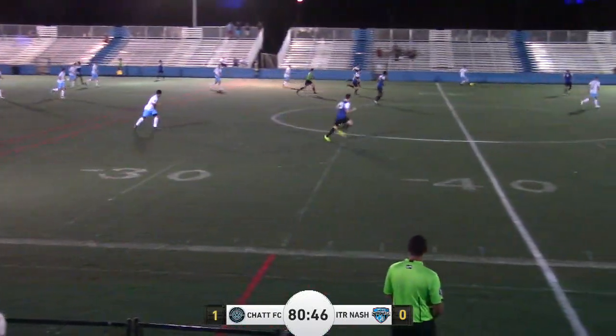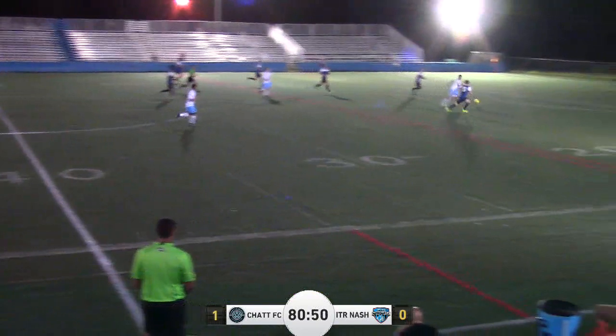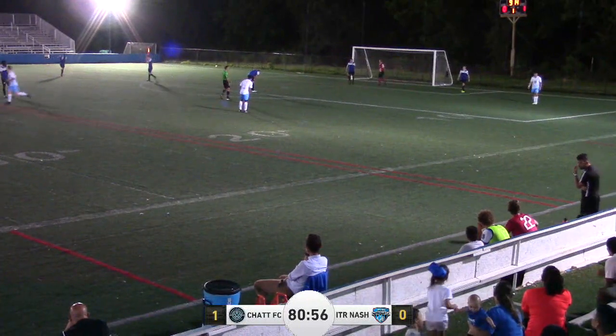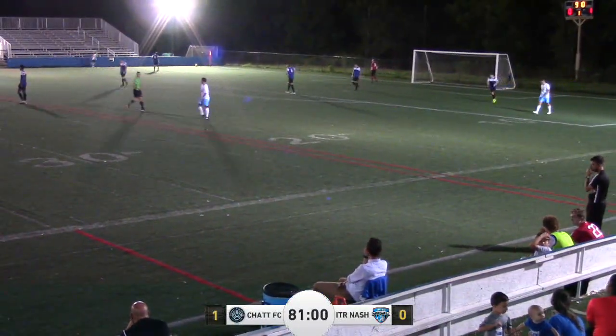João Costa, Chattanooga getting numbers here on the counterattack after that red card. Good ball for Charlie Clark. Can he finally get his goal here? Going far post and a little too much on it. Score stays 1-0. He'll definitely be beating himself up after this match.